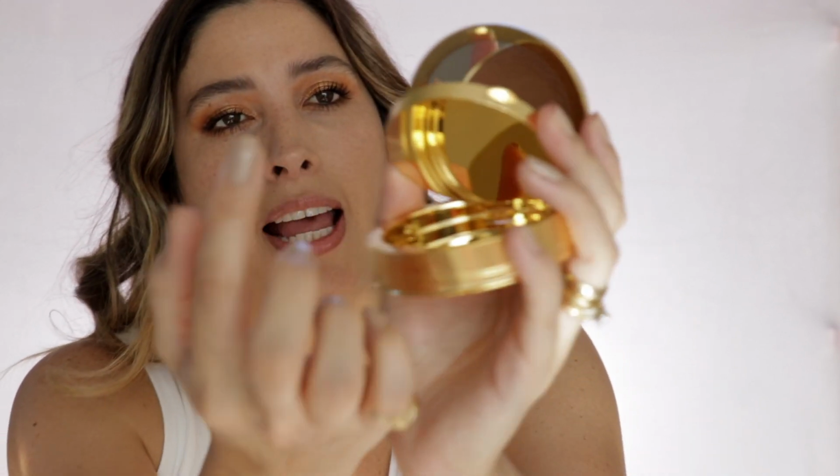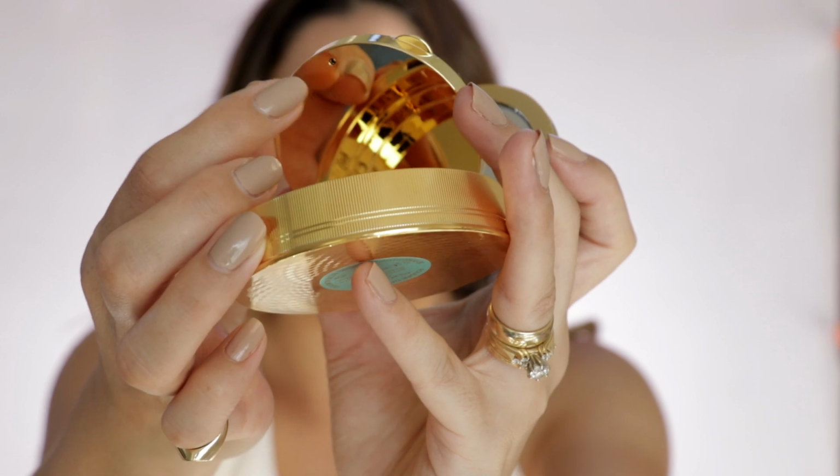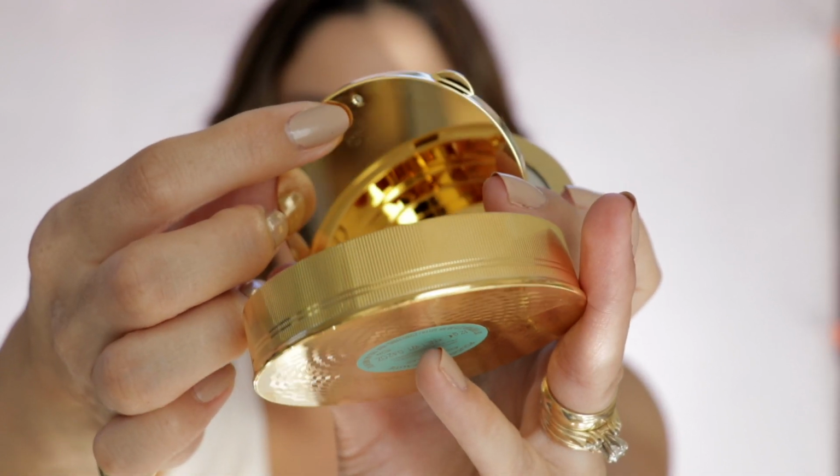Another thing that I'm liking about this new rebranding from Gucci is that they are giving that second thought. We are all about reusing, repurposing stuff and not creating so much waste. If you see there's a hole right here, you can poke it, and this compact is refillable. Same thing as this compact right here. I think that's wonderful that more brands, whether luxury, high-end, or indie brands too, are thinking about all these things. I think it's just so great.